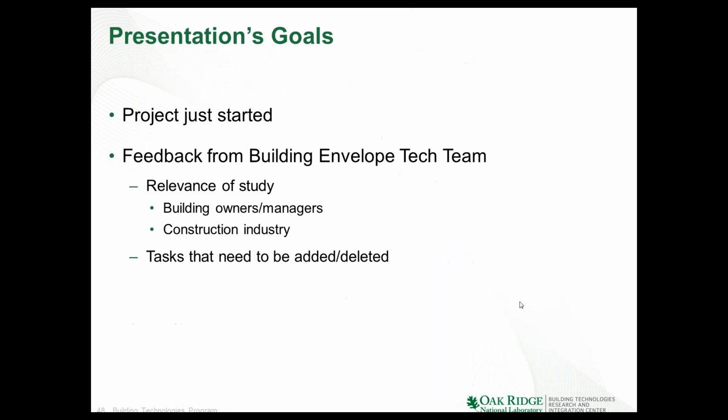Next slide, please. Given that this project just started, we would really appreciate your feedback on how relevant this information would be to building owners and managers, as well as to the construction industry in general. And at the end, you can either email us or, during the Q&A, let us know what tasks we need to add or what tasks we could delete because the information is readily available. Next slide, please.